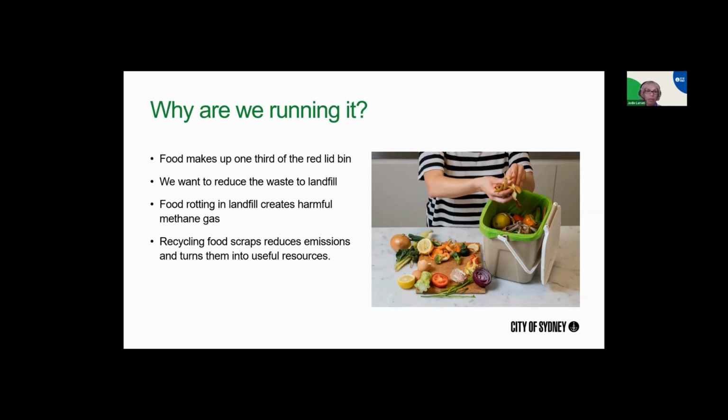Food rots in landfill and creates harmful methane gas, which is a greenhouse gas that is 28 times more potent than carbon dioxide. And by recycling food scraps, we can turn food into useful resources such as compost, fertiliser, energy, and even insect protein or animal protein.